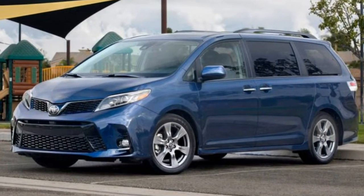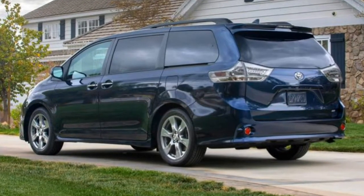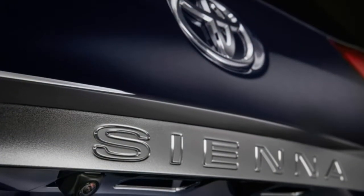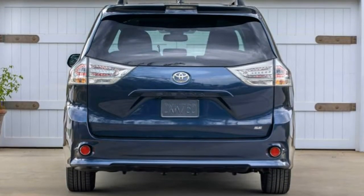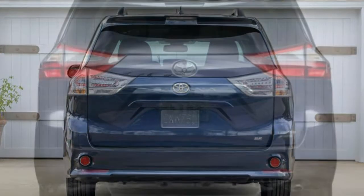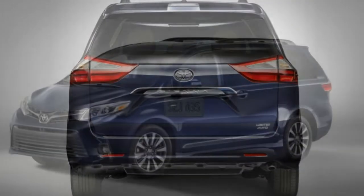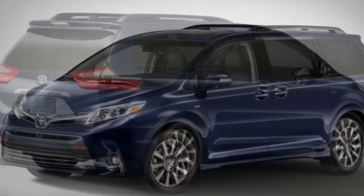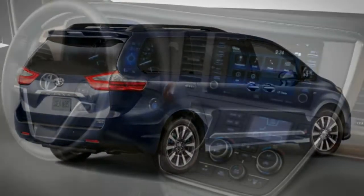It also adds a power-adjustable front passenger seat, imitation wood trim, power-opening rear quarter windows, keyless entry and push-button start. The XLE Premium adds the SE Premium's features and rear parking sensors. The Limited includes the XLE Premium's features without the rear entertainment system, together with 18-inch alloy wheels, an exclusive grille, LED daytime running lights, auto-dimming and power-folding mirrors, front and rear sunroofs, noise-reducing side glass, and front and rear parking sensors.